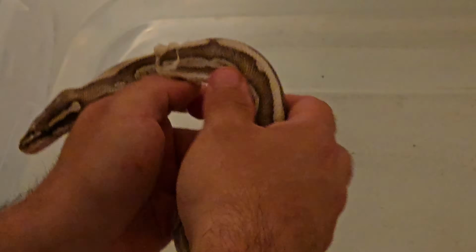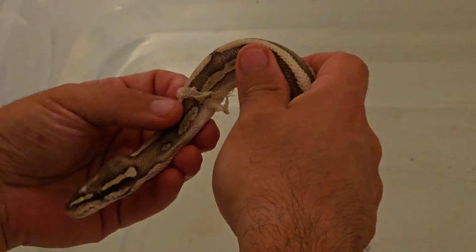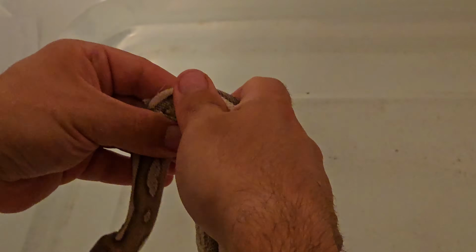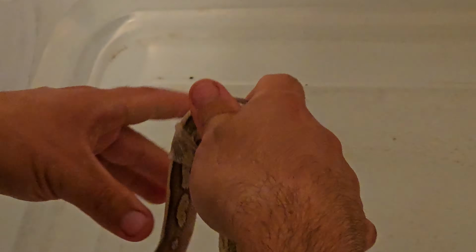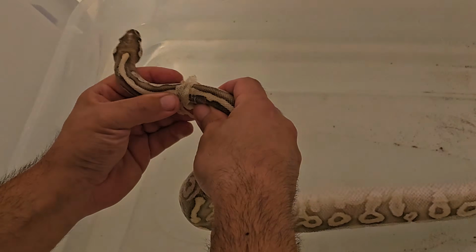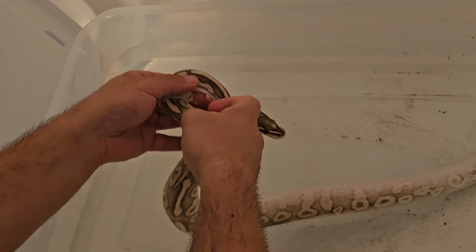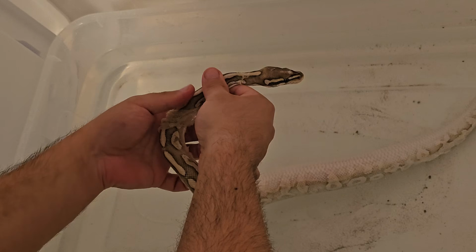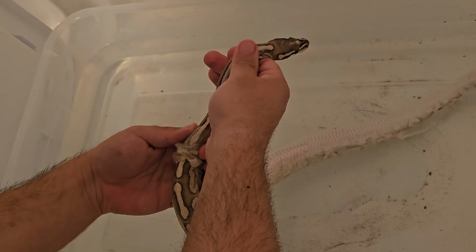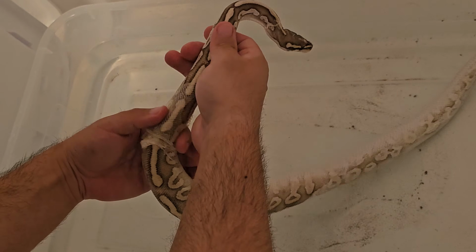So I'm going to start about a couple inches down the neck, grandma neck here, and then so you see that the shed here is all bundled up, and then kind of just slide it down. It's nice and loose, and eventually you'll get enough where enough of the snake has kind of gone through that you can kind of just shed it just like that.